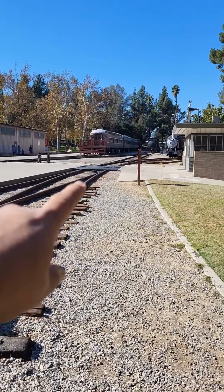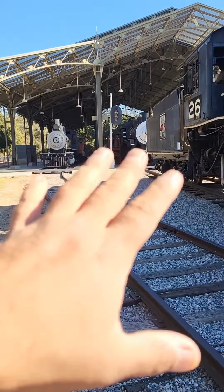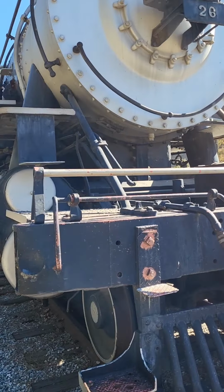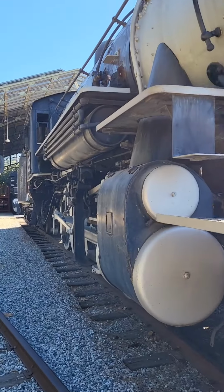Okay, so we just came from over here, and now we're going to the second portion of the museum, which has more trains. And I just love the beauty of these things. Look how huge they are. They're just wonderful pieces of not only Americana, but just history, you know.